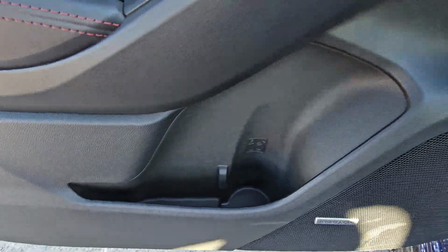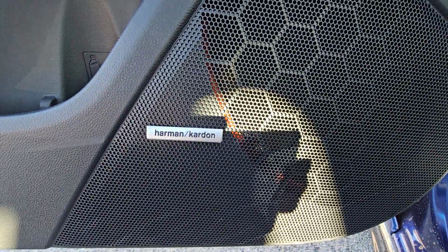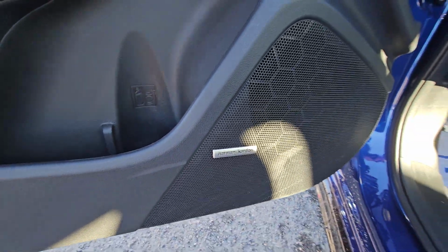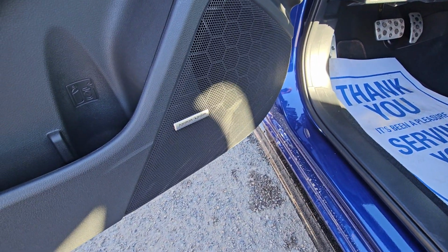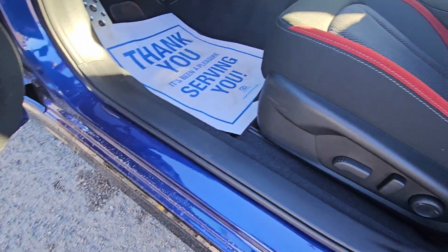There's a little bit more storage along with the bottle holder, and in the RS, you do get the Harman Kardon audio system, phenomenal audio system. Sounds great. Obviously, I can't show how well it works in a video because you'd be listening to audio on an audio recording. Wouldn't be that great.